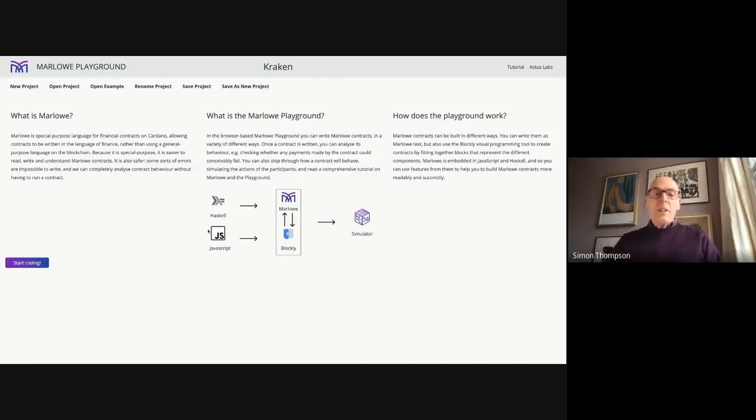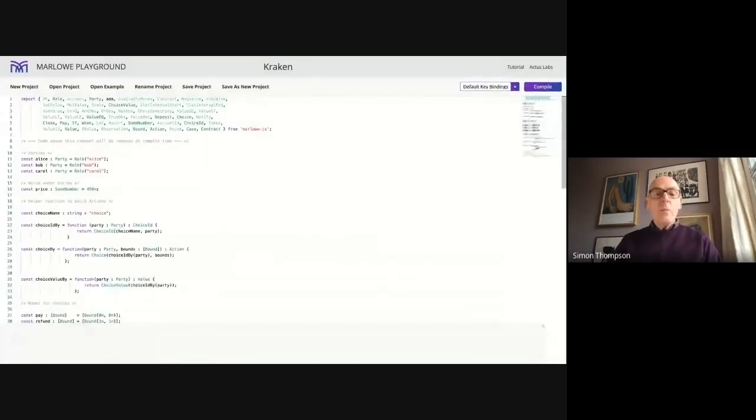But let me start off just opening an example in JavaScript. Let's start there. And what you see now, we've moved into a JavaScript editor. This is the standard editor for JavaScript called Monaco, which is the editor that you see inside Visual Studio Code. So for example, if I mouse over this, it gives me information about all the things I've imported.